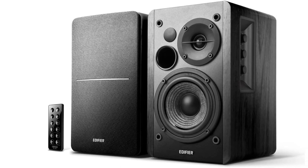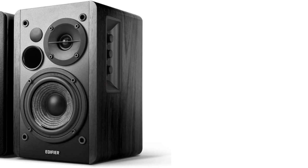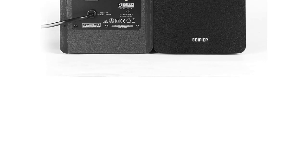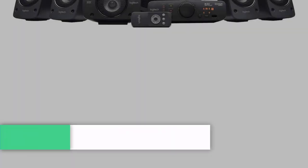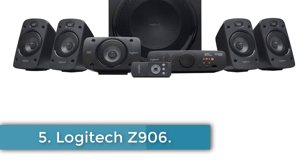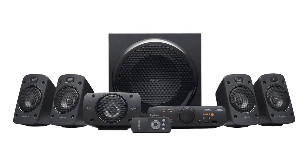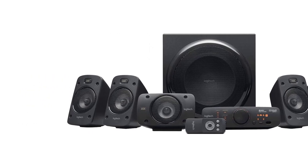All in all, these speakers offer good value with enough features and strong enough performance to please most people. If you've been living with a tiny and tinny pair of speakers, the Edifier Bookshelf R1280DBS will feel like a major upgrade. Number 5. Logitech Z906. If you want a true surround sound experience without breaking the bank, the Logitech Z906 is a 5.1 system that's sure to catch your eye.